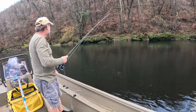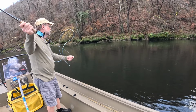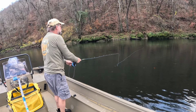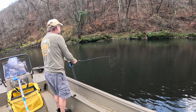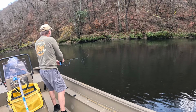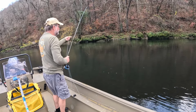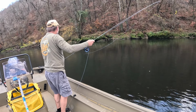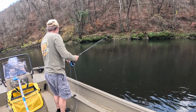All right, one more cast. I'm going to go over there and see what the depth of water is in different places, so I'll know when I come back. I know I said one more cast.